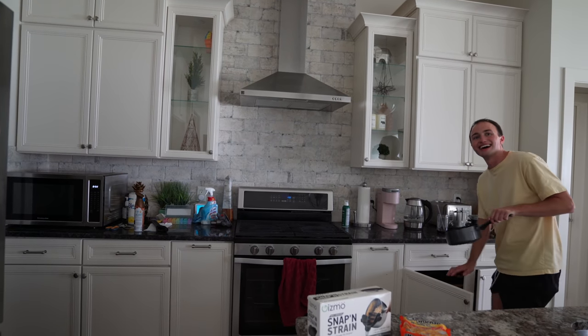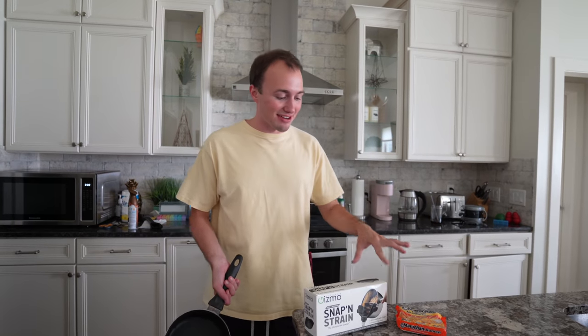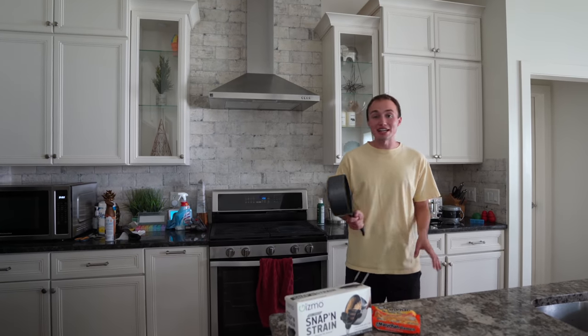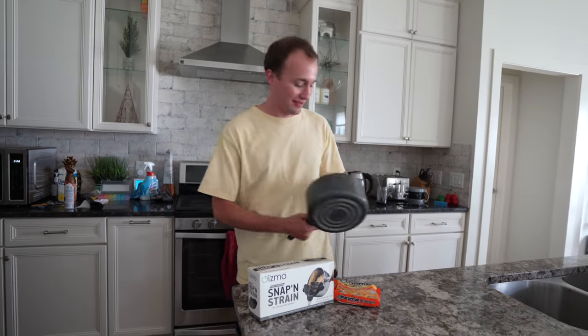Okay, will it snap onto any size? That's the thing, we're kind of doing a big test right now, because every photo shows a big pot. We're going to test it on a small pot because it did say adjustable, I'm pretty sure. Okay. Just get ready to put your thinking caps on. Anxiety is going to rise, but just breathe.